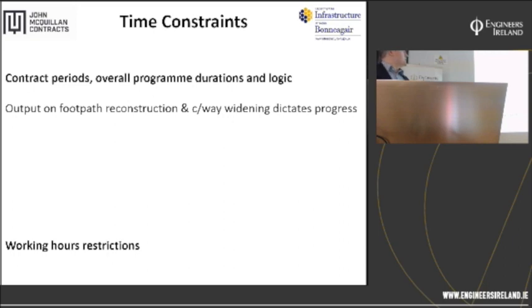Moving on then to time constraints. Like I said, there's two aspects: the overall programme durations, where I'm going to touch on the logic of the programmes, and then working hours restrictions. So a bit of detail here. I talked about carriageway resurfacing, and that's probably what catches the eye, the off-peak, night time and weekend resurfacing, where you've got large amounts of plant and equipment, backup plant and equipment, and you're resurfacing maybe half a kilometre section at a time.